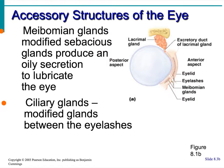You also have ciliary glands, and I'm going to write this out because the word cilium, you can write this in your notes, cilium equals eyelash. And these are modified glands. These are sweat glands. And you can't see them in the picture here. They're actually between your eyelashes.